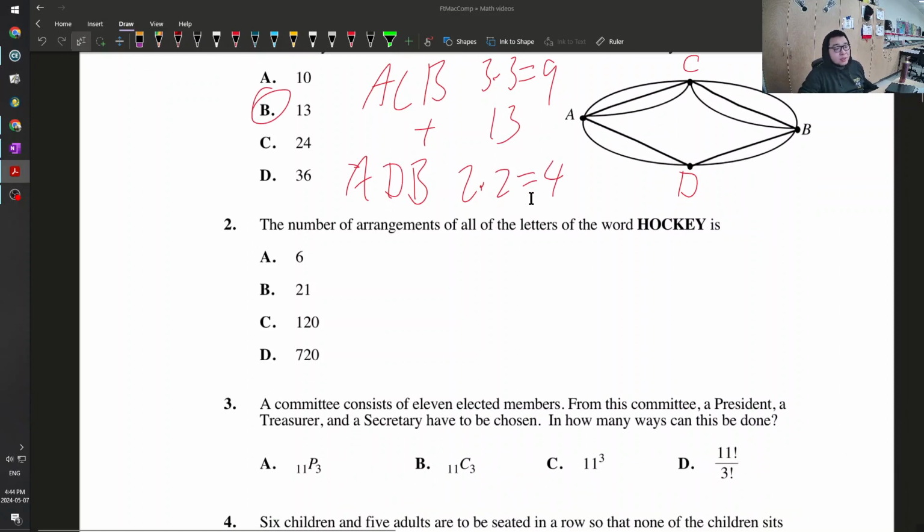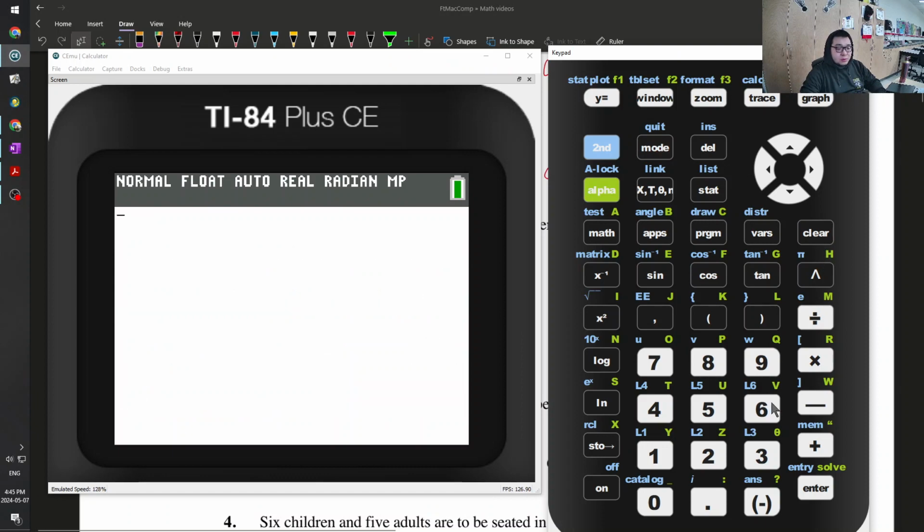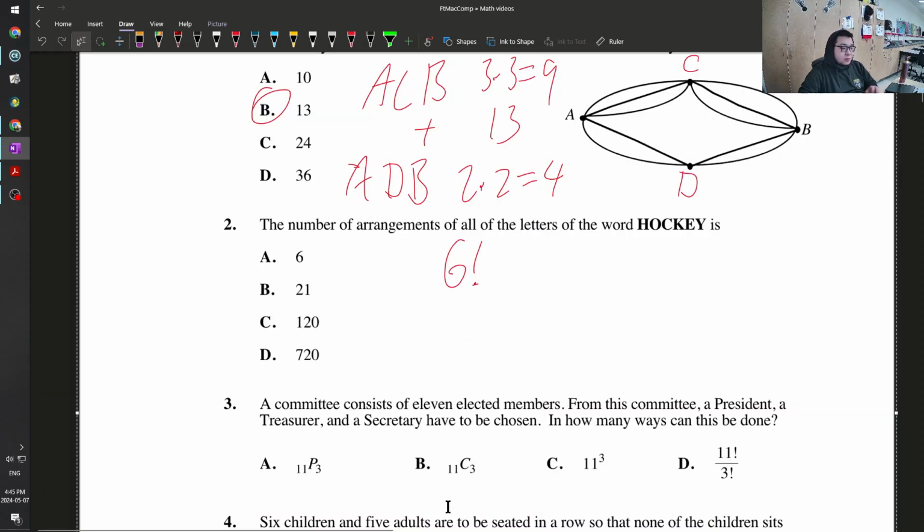2, the number of arrangements of the letters in hockey. Each letter is different and there's no repeats, so 6 factorial, which is equal to, I think, 720. Let's see, 6 factorial. Yep, 720. 2 is D.